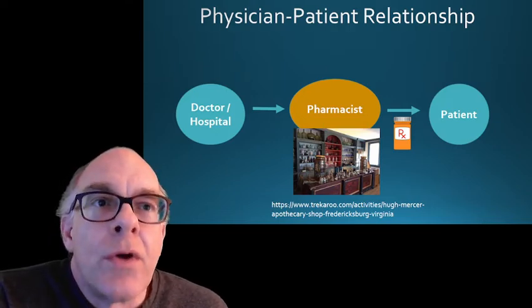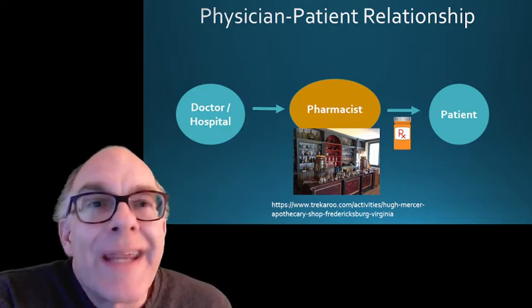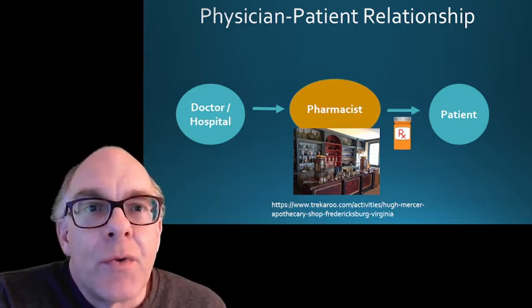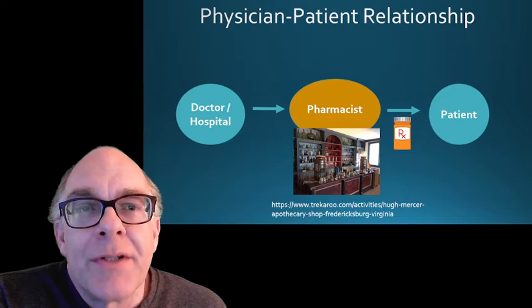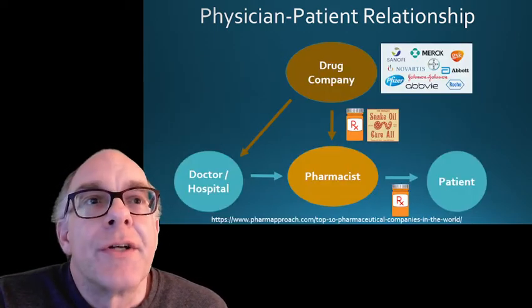Other places in the world, patients can go to a pharmacist or a chemist directly, direct access, explain what they need, and in many cases they're able to get the medication directly from the pharmacist without having to go to see a physician.